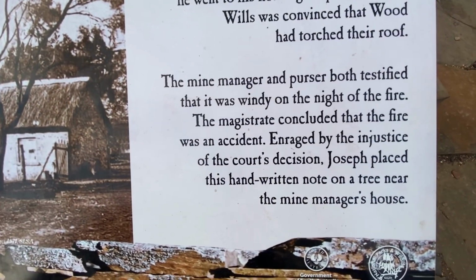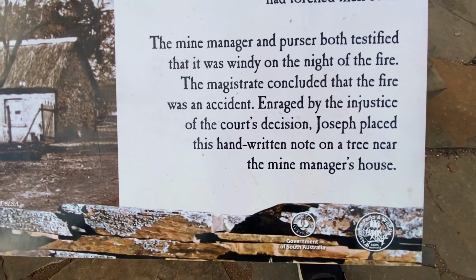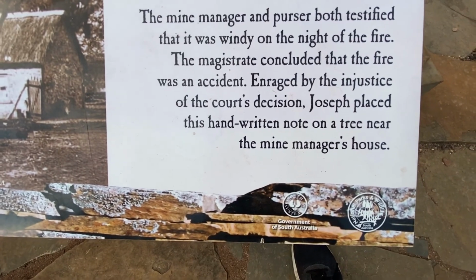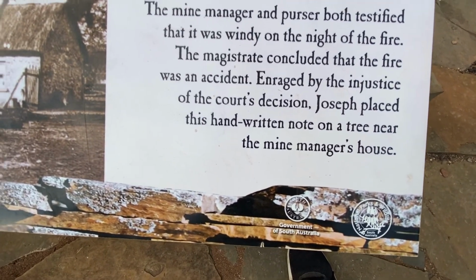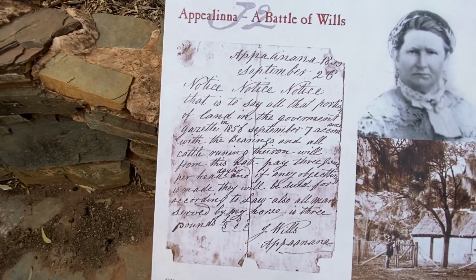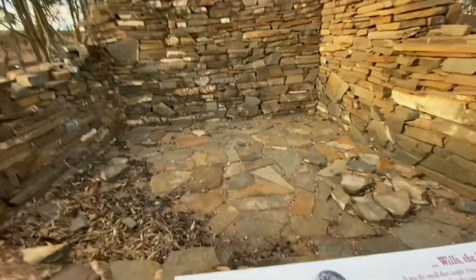It was testified that it was windy on the night of the fire. The magistrate concluded the fire was an accident. Enraged by the injustice of the decision, Joseph placed his handwritten note on a tree near the mine manager's house. So he's written a note and saying he's not happy. Well, you can't blame him.